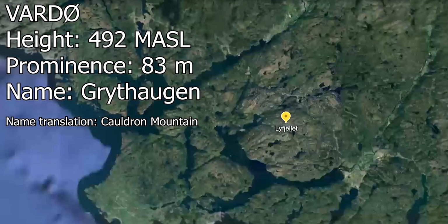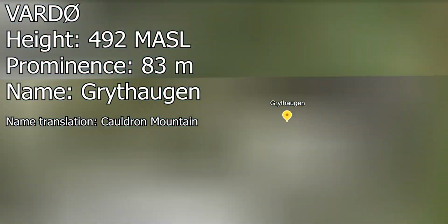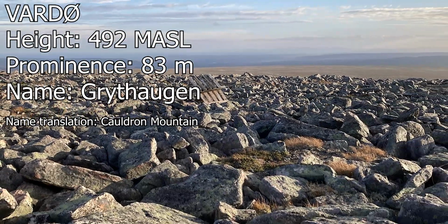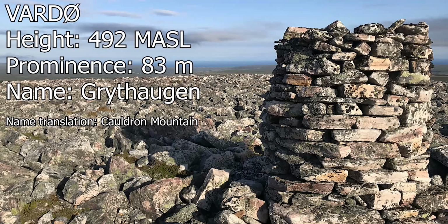Going all the way to northeastern Norway, the highest point in Vardø is Grythaugen at 492 meters. This is the easternmost high point in Norway. A cairn stands on the top.